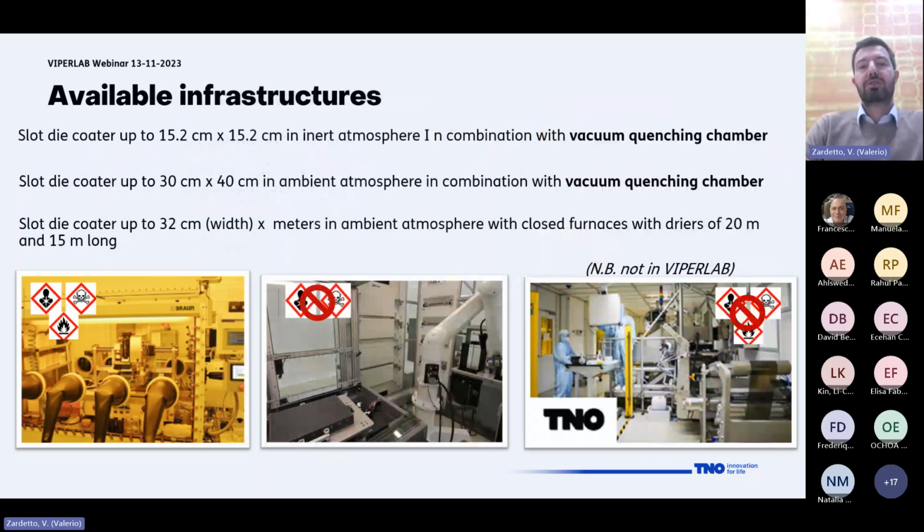So in terms of infrastructure, we have different slot-die machines that we use. The first one on the left is the one that we mostly use for our baseline. It's a slot-die within a glovebox, so we can use, let's say, an ST solvent system like DMF, up to an area of more or less 6 inch. And we always couple it, as I mentioned, with a vacuum quenching chamber.